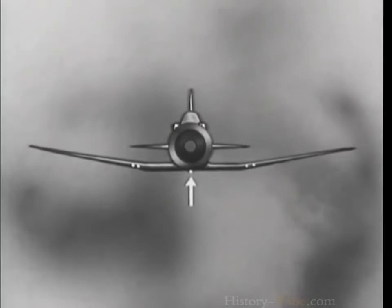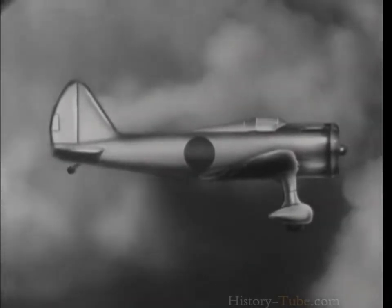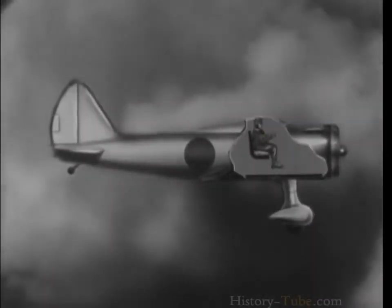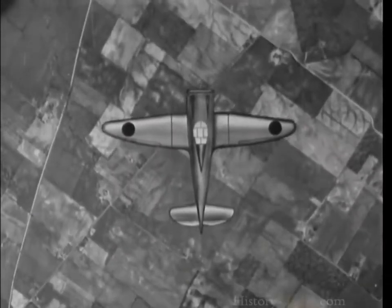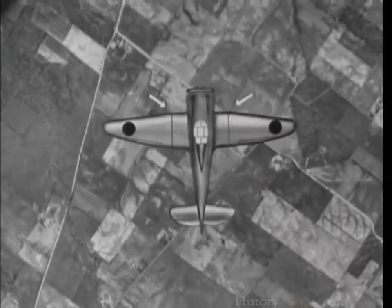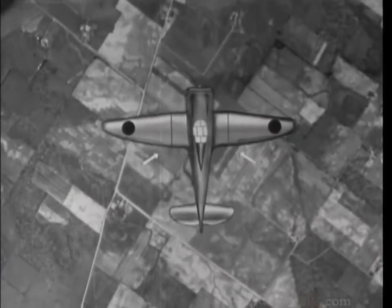Some planes have a synchronized cannon on the bottom of the fuselage. This fighter, with or without fixed landing gear, has an armored bucket seat and 2 strips of armor on the bottom of the cockpit. Again, the best angle of attack is from a front quarter or from the rear.